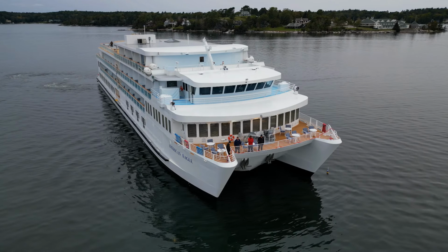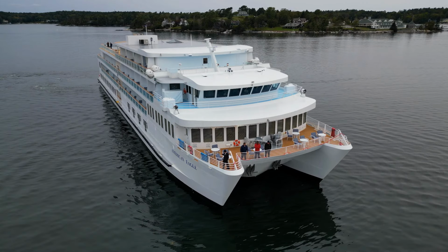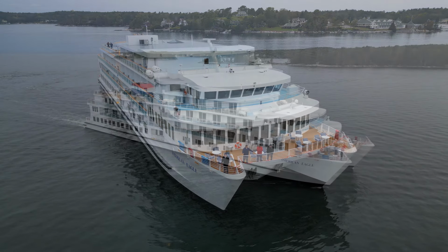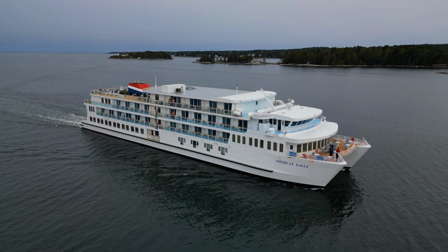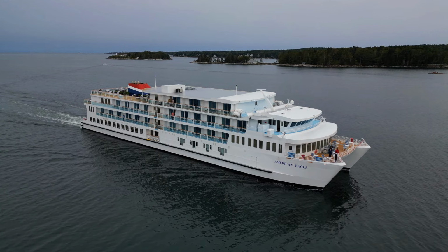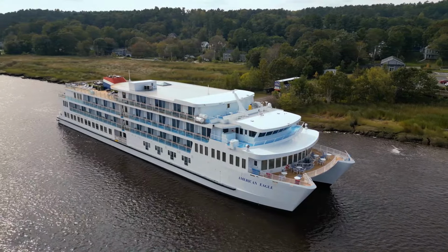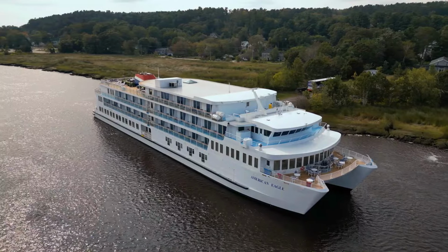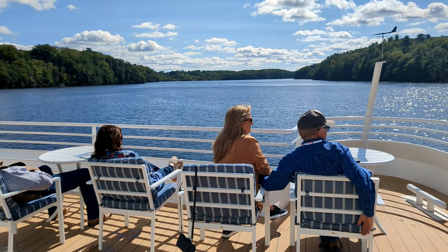Let's start the tour up here at the very front of the ship. One of the very first things you notice is the catamaran-style bow. This design provides more stability than a traditional bow design would in the lakes, rivers, bays, and coastlines where this ship cruises. This outdoor viewing deck at the front of the ship is one of my favorite places to be because of the great views you have up here when the ship is underway.